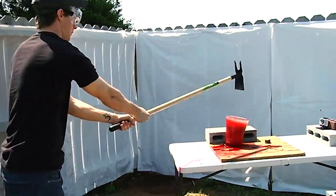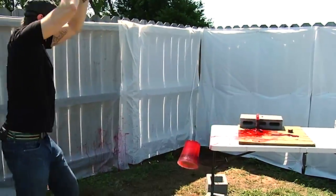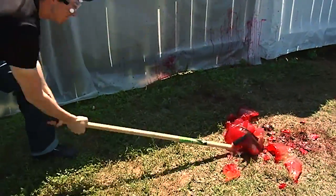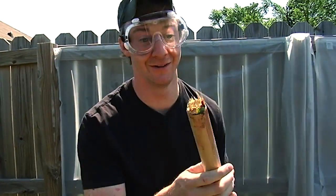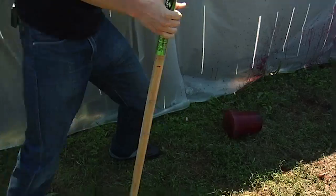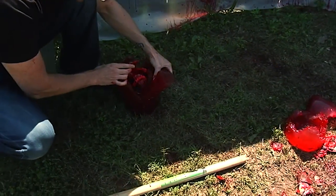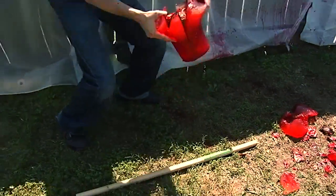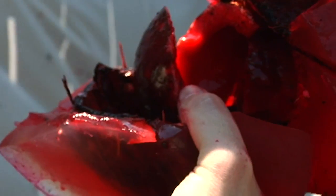Now let's test the choppability of our hoe. Woo! It broke! The hoe broke! Look at that! Clear through. And let's see what it did over here. Oh, okay, we got into it. We definitely smashed into it. Check that out. We definitely busted into it with the hoe, even though it totally smashed. So I guess that was a fault of the wood.